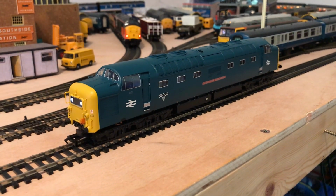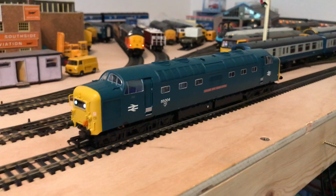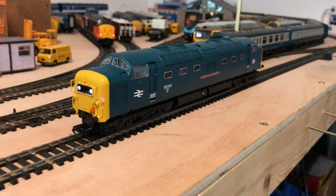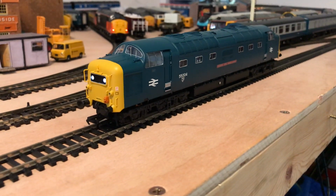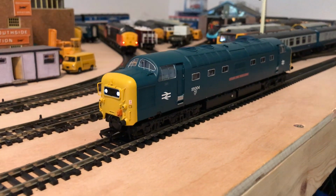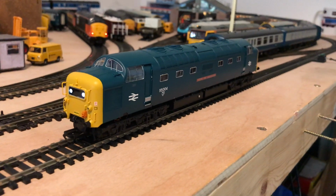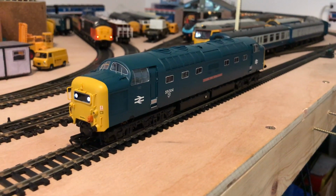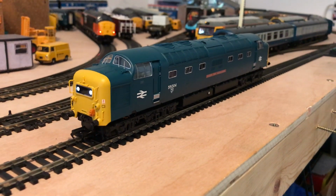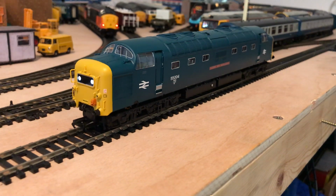I can't remember if this is one of Bachmann's latest releases or one of the last ones they released. There's 2 planned to come out this year. One of them is a BR Blue one with the white cab surrounds. Meld, I think, is the one, 55003. I can't remember the number. So anyway, okay, so let's have a look at the model. Fantastic. Like I said, I've never had one of these before, so it's completely different. But I just always remember when I was younger, my dad always used to sort of talk about him. Oh yeah, I remember the Deltic, and that was one of his favourites.